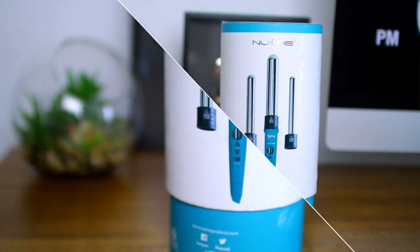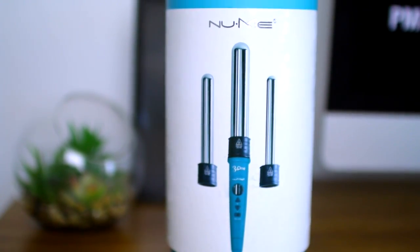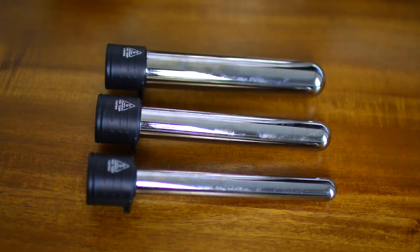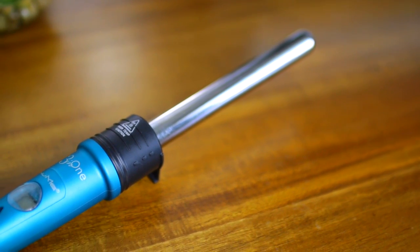The styling tool I will be using is the Nume Titan 3 set, which I absolutely love because it comes with 3 titanium interchangeable barrels. It has a 19mm, a 25mm, and a 32mm. Today we are going to be using the 19mm wand.